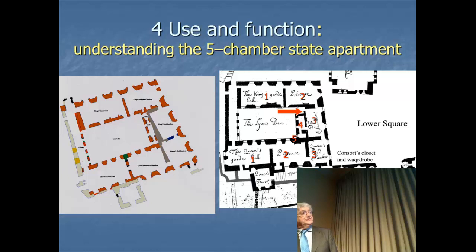There is Jury's 1720 map of Stirling: outer chamber, inner chamber, bed chamber, closet and wardrobe. Here is the consort's, or the queen's: outer, inner, bed chamber, closet and wardrobe, and maybe their oratory. Now, this matters because, first of all, you need privy stairs. The people need to approach the monarch privately, and you need to get the sluttery out. You don't take bedpans through the main chambers. Well, the stair is there, and the Queen's privy stair is there.